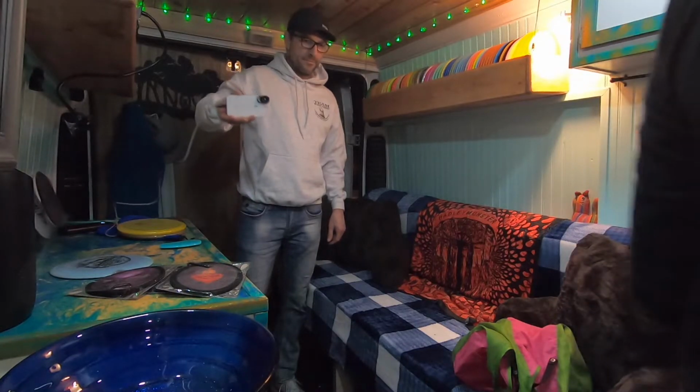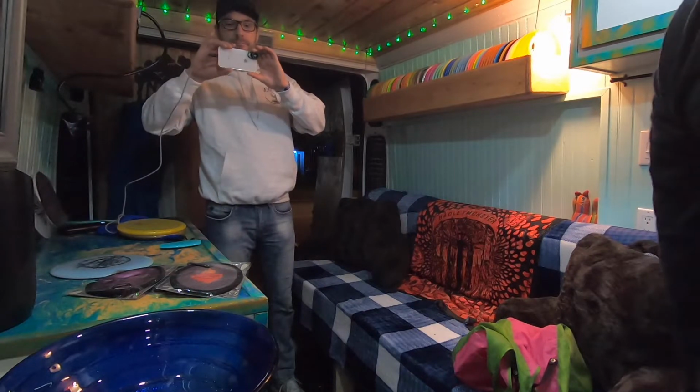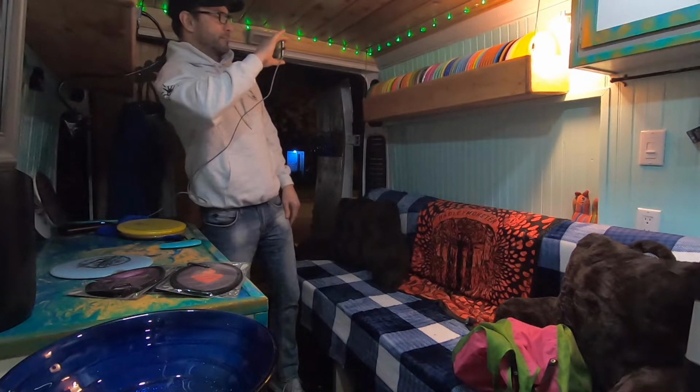The water is right behind you, that orange cooler, and I'm going to keep my shower water in there. I haven't done this yet, but it's all in theory. I think it's going to work really well.